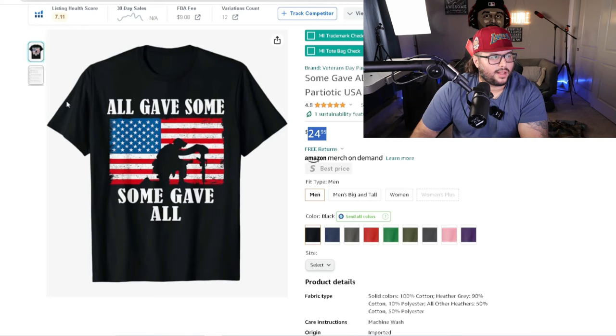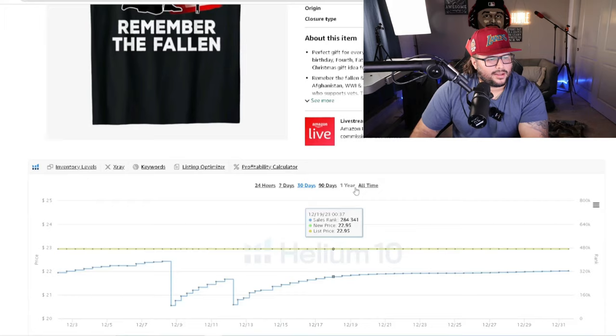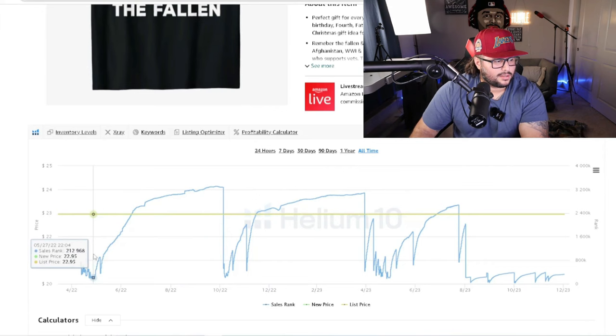Now, patriotic. The next one is "Remember the Fallen. Patriotic American flag. Remember the Fallen Memorial Day t-shirt." This one's at $22.95 too as well. You have a soldier with the American flag. Looks like he has his helmet off on the actual gun, or he's just taking a knee with the helmet on the gun. And if you look at the all-time sales, you're gonna see in 2022 it started making sales, right? And same thing here, that's a consistent seller, and the price point is at $22.95.